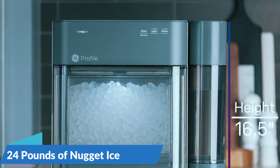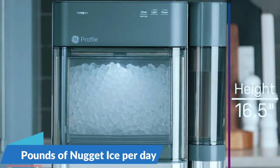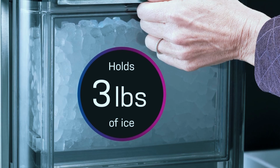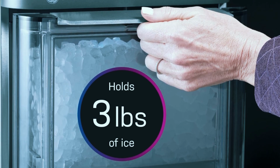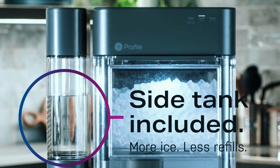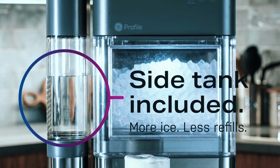This machine makes up to 24 pounds of nugget ice per day, which breaks down to roughly 1 pound per hour. It holds up to 3 pounds in its bin, and the side water tank gives you extra capacity without constant refilling. That alone makes it a practical choice for households that go through ice quickly.